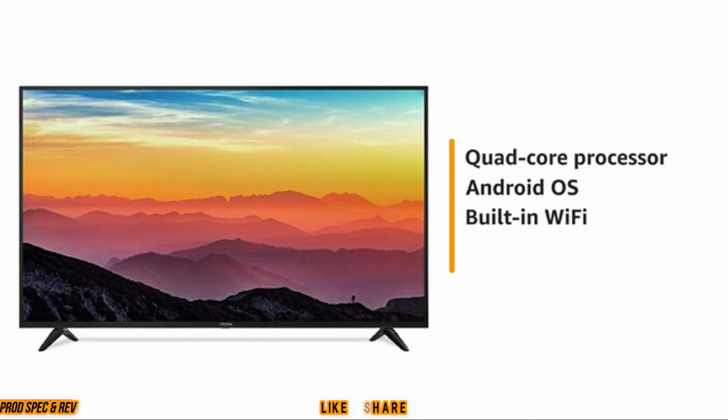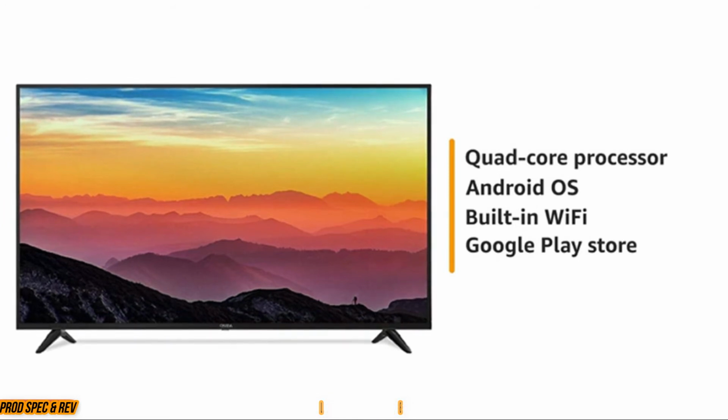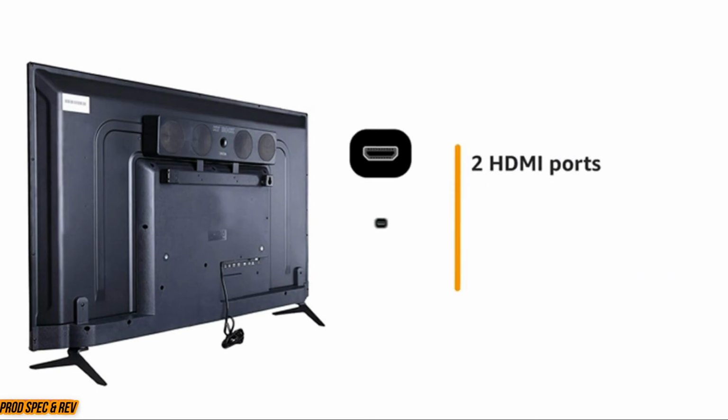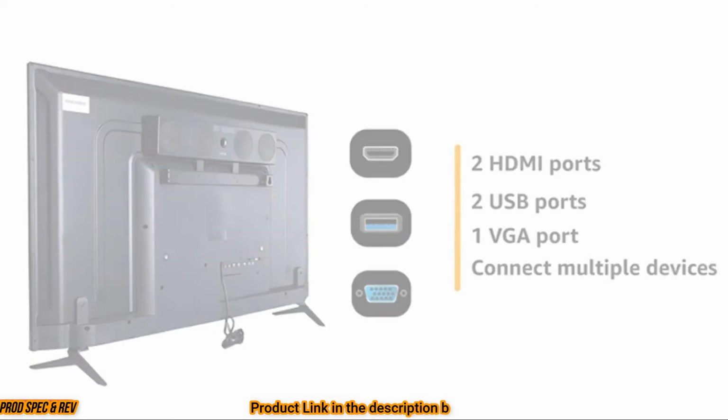With built-in Wi-Fi, you can use the Google Play Store to quickly download content, gaming, and enjoy your favorite movies and TV shows. The TV has two HDMI, two USB ports, and one VGA port, allowing you to connect multiple devices like a set-top box, Amazon Fire Stick, DVD player, etc.